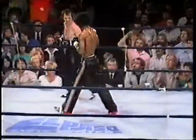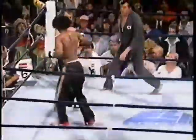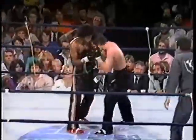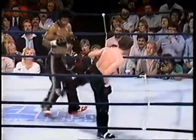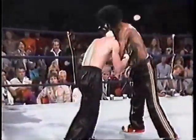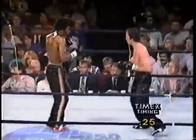Nice uppercut. That may have got Wiliams' nose. Wiliams looks like he's trying to get some time here now. Oh, a good right hook. You can't let Tommy Wiliams up. Spinning back kick right on the chin. Oh, the spinning back fist by Tommy Wiliams. What a fight we have here in El Paso. Cliff Thomas and Tommy Wiliams. People have been waiting 2 years for this fight, and it's not disappointing anybody.